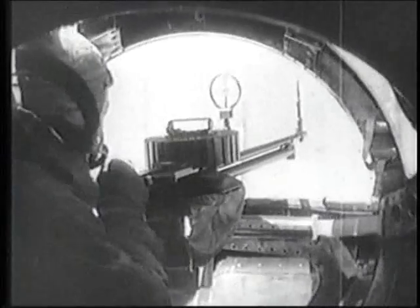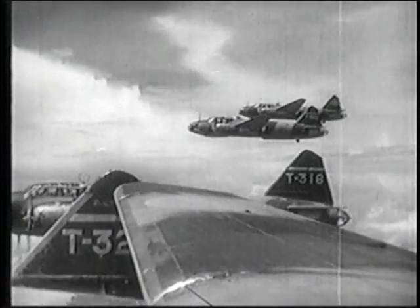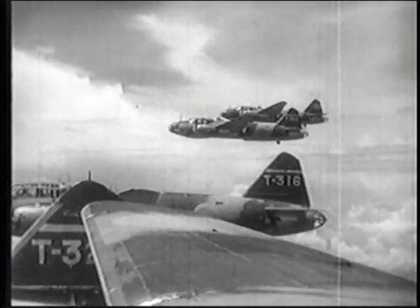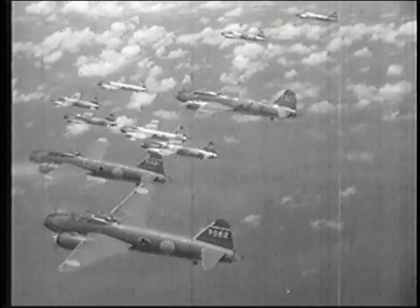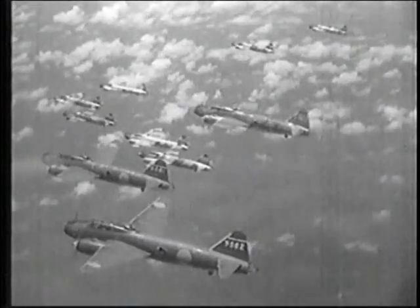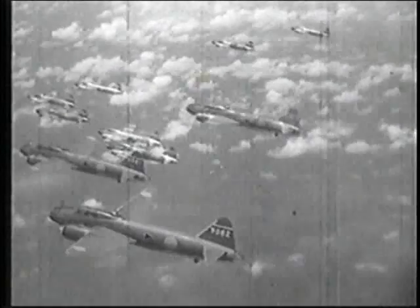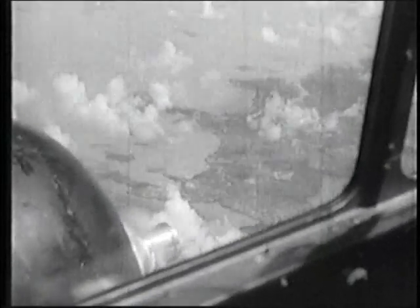The prototype first flew in 1939, and the aircraft saw its operational debut over China. 120 Mitsubishi G4Ms took part in the assault on Pearl Harbor, and the aircraft also conducted several raids against the northern Australian port of Darwin, which was an important staging post for Allied troops and supplies.